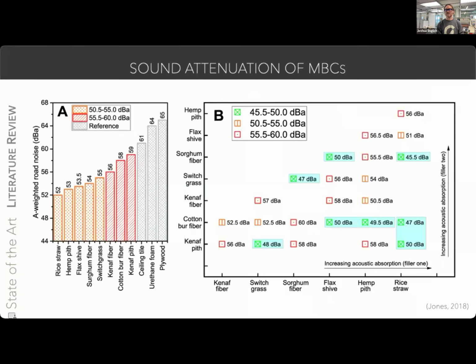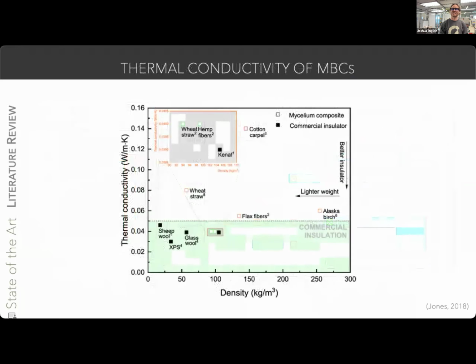Mitchell Jones is a researcher that's done a lot of the really great work on learning about the fundamentals of the qualities of the material. Found out that the fungal mycelium-based composites are really good at sound attenuation. They're also pretty decent at thermal mitigation, or thermal resistance.